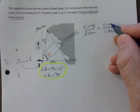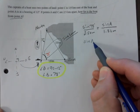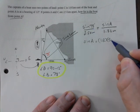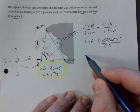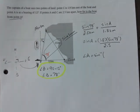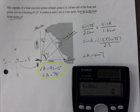So we're going to go sine of A. That's all we can do right now. And let's go ahead and solve that. Make sure you're conservative with your space. That's why I started up here. So I'm going to go 1.8 times sine of 78 over 2.5. Angle A is going to be sine inverse. Okay, go ahead and grab your calculators and do the typing. I want you to make sure you're very comfortable with this, how to find the angle, do you get the right angle, all that stuff. You don't want this to be a problem come test time. Okay.